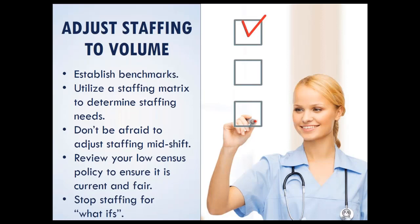And don't be afraid to make adjustments mid-shift. Oftentimes we're so stuck in, this is our staffing, and we're always looking to the next shift, what to staff for the next shift. Unless, of course, we're getting buried with admissions or we need more help, then we're always quick to ask for more help. But we don't always remember that if we've had a bunch of discharges this morning, it's okay to send somebody home or float somebody to another unit. But we have to get out of that mindset that we can downsize mid-shift as well as we can ask for additional staff mid-shift.